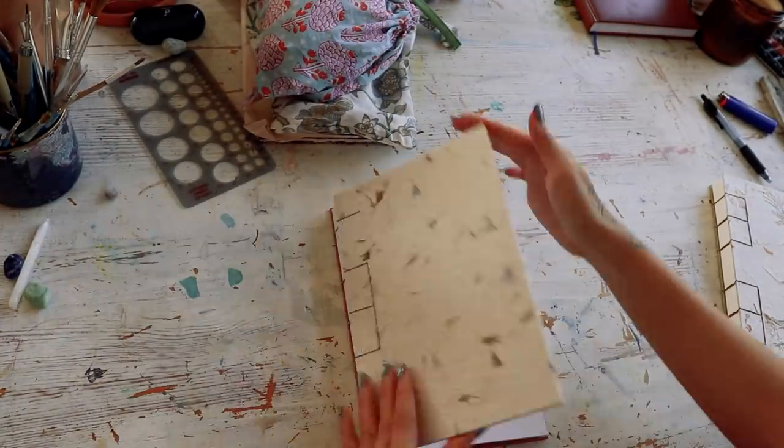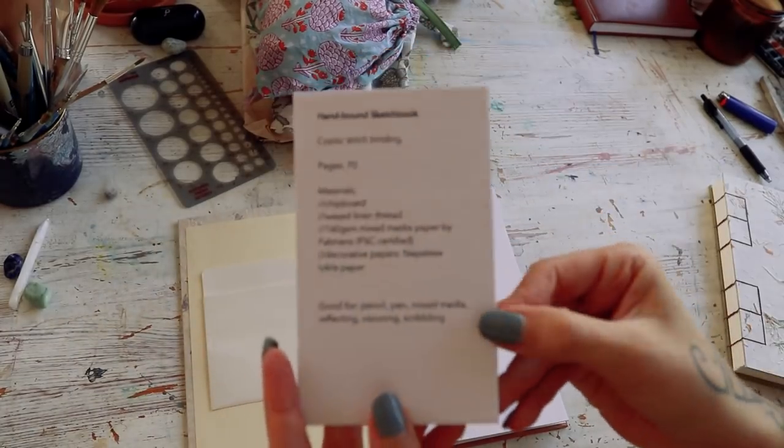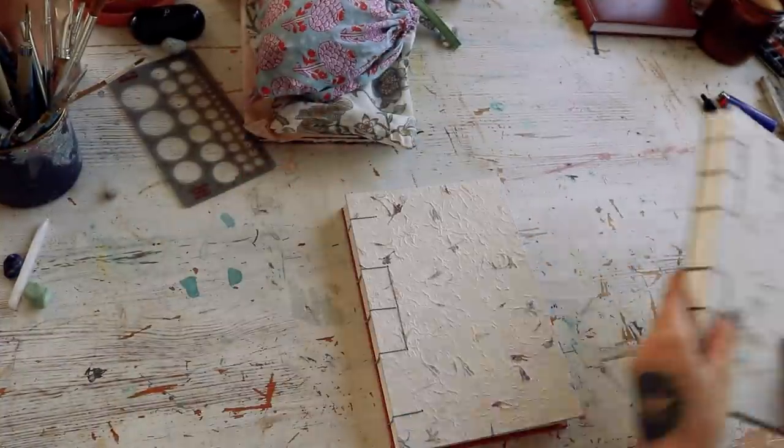And I also got this other one with cornflower, which I haven't used either. This is also a thick paper, but this is more as a journal. And Chanel's shop is called the Bitter Melon Bindery. I'm going to link it in this video's description in case you want to check out her work, which I am very fascinated by.